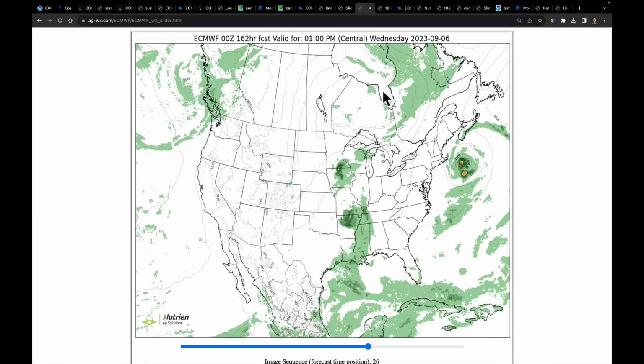Now behind this, there is a high pressure cell and some cooler air and a front that's draped here. So that's kind of the orientation of that front. And as you look at that, you're going to be able to see better chances for storms in this area according to some of the newest model runs.